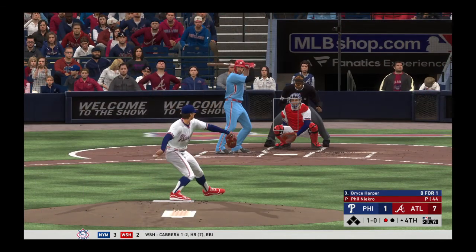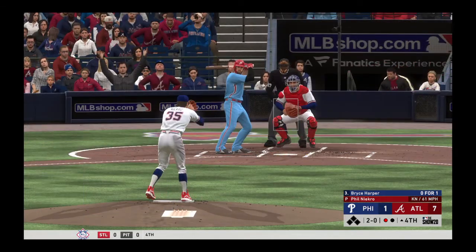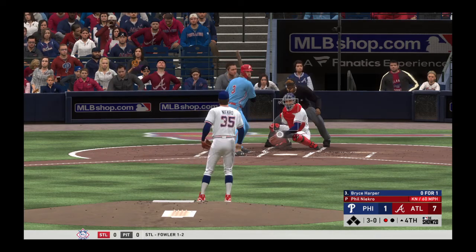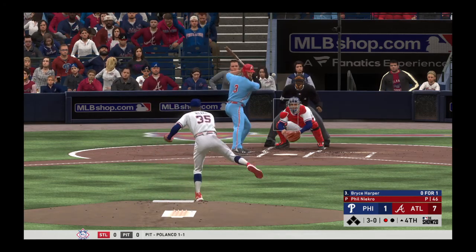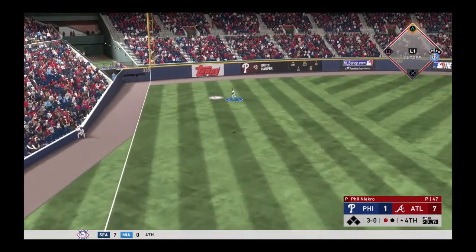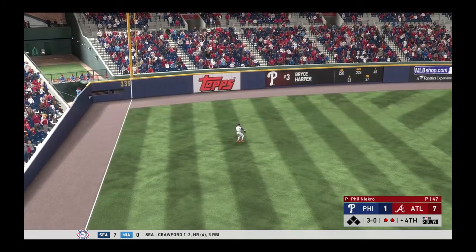1 run, just 1 hit, and no errors on the ledger for the Phillies to this point. Just off the outside that time, laid off for a ball. In the dirt, it's 3-0 now. Rhys Hoskins will be next. That's lifted the other way out to left. Left fielder giving chase. He gets there, and that's the second out.